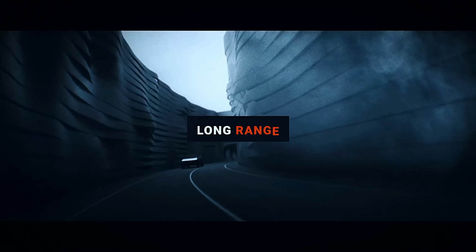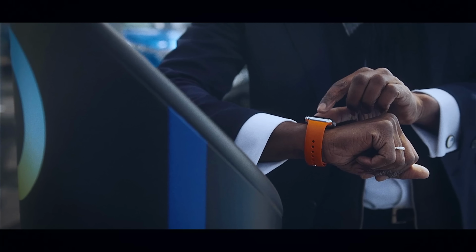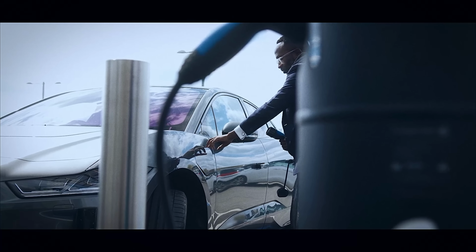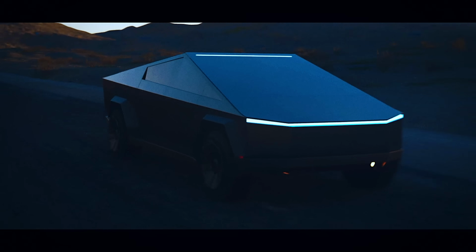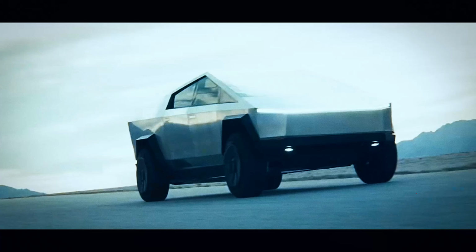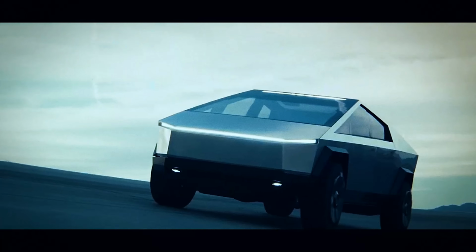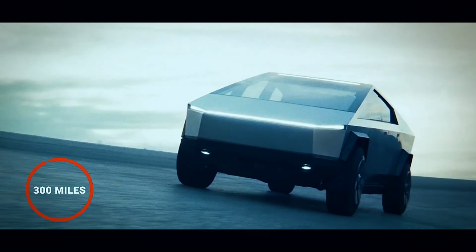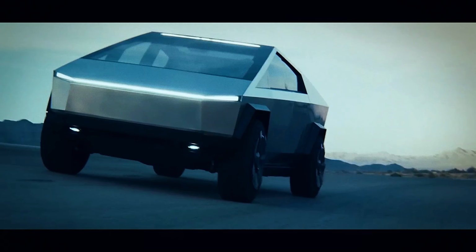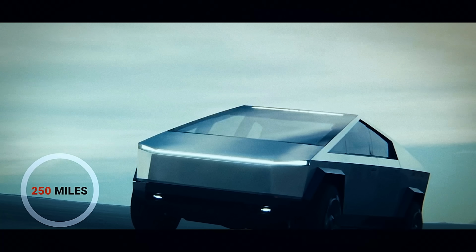Number 7. Long range. Gone are the days when consumers worried about range issues with an electric vehicle. The Tesla Cybertruck can comfortably manage a full day's worth of driving. The tri-motor Cybertruck lasts 500 miles between charges. The mid-spec dual-motor model can last 300 miles. Even the rear-wheel drive single-motor truck will do 250 miles.